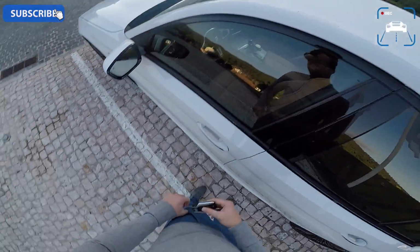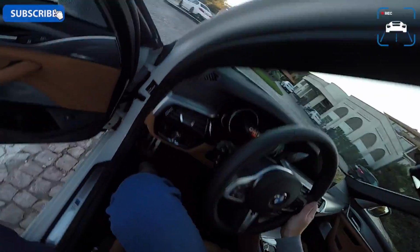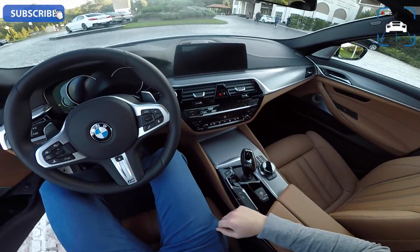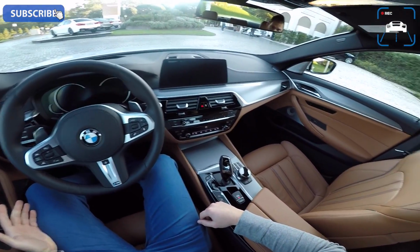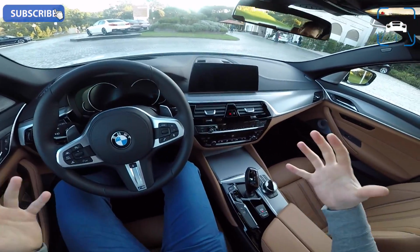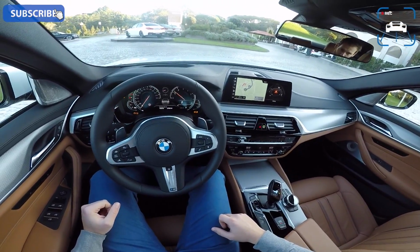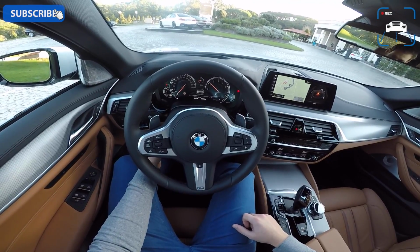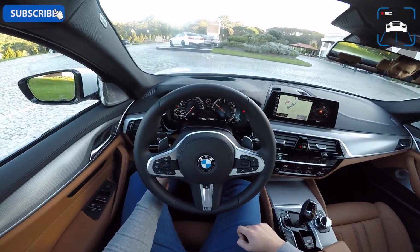And let's get in for the first time. Okay, hello Mini 7 Series. This is awesome. This looks so nice. This is so much better than the last 5 Series. Let me get the steering wheel right. I have a heated steering wheel, but since we're in Portugal I won't be using it.